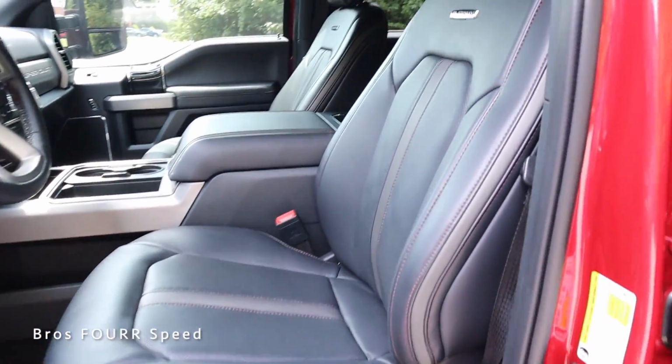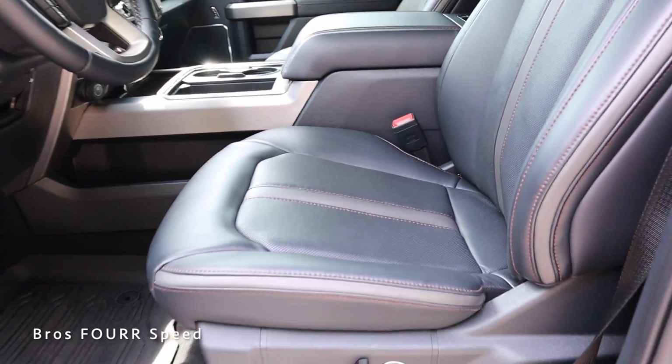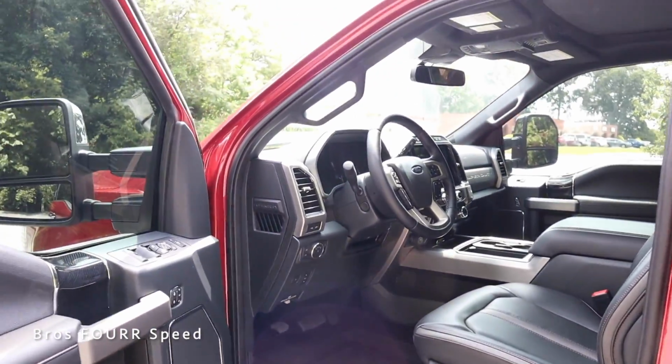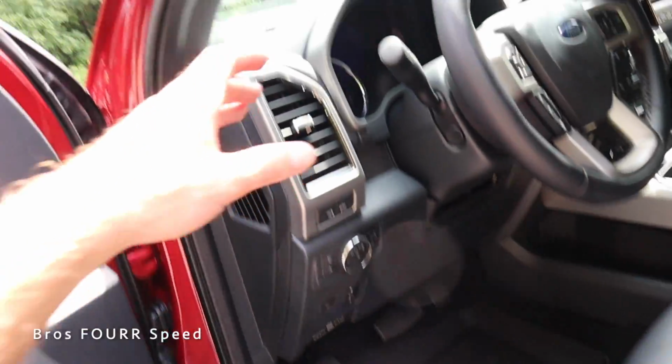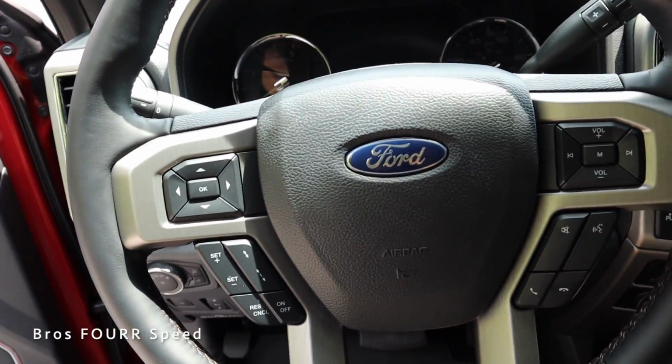These front seats have a great design to them too. More of that stitching, even a stripe running down the middle. They are power adjusting, so all of those adjustments are down on the side. There's a grab handle in all 4 corners. So that makes it really nice for all of your passengers to make their way up into this F250.